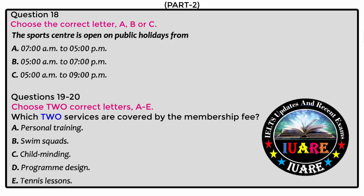Now, if you're a mum or dad, remember you can leave your children in the creche. They take babies from 6 weeks old. Bookings are essential though, and you'll have to check the website for times and pricing.